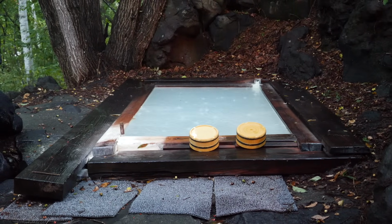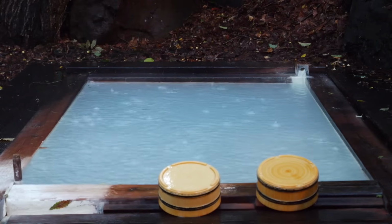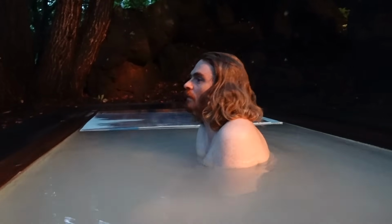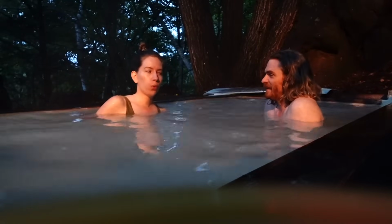Nature, tranquility, and this onsen is really nice. It's obviously warm, but this one isn't like piping hot. There's some that are like, you feel like you're kind of being boiled alive. This one's not. It's just very comfortable, and oh, I could be here all day. We only got half an hour, so.